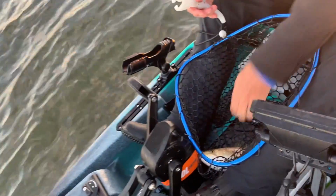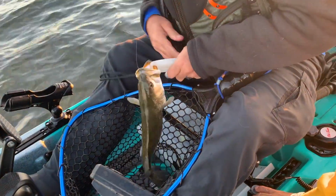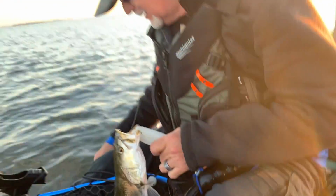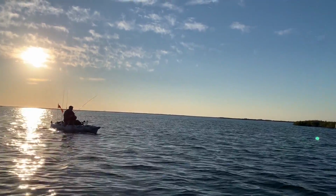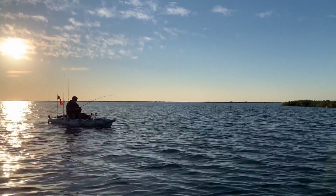Wow, that's a good trout. Dadgum, he sucked that thing down, didn't he? Yeah. Oh, he's swallowing it. Well, that's a better fish right there, buddy. You might have a keeper on your hands now.